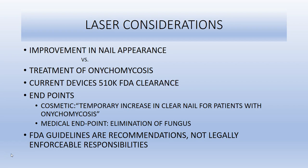And the issue that we want to address is whether lasers are helpful for improvement in nail appearance only, or do they in fact effect actual treatment of onychomycosis. All of the current devices that are utilized are 510(k) FDA approved, meaning that the safety of the devices has been approved. But here again, we want to try to discriminate two things. There is a cosmetic resolution, cosmetic effectiveness, which is a temporary increase in the amount of clear nail in patients who have been treated with laser for onychomycosis. And then there is the medical endpoint, the actual elimination of the fungus infection.